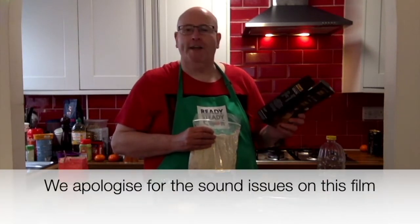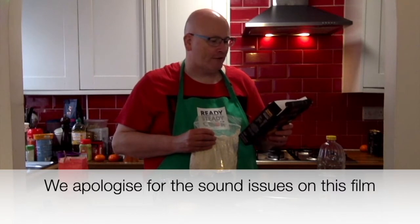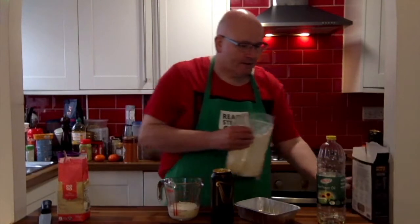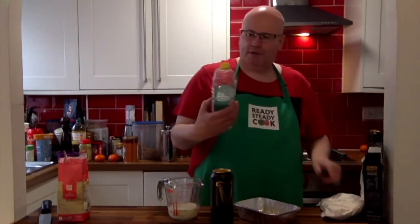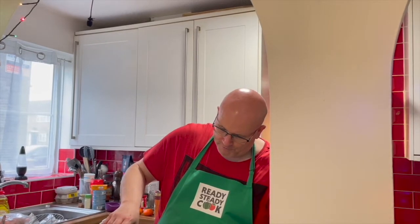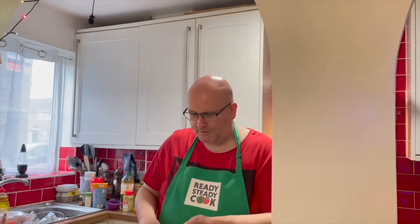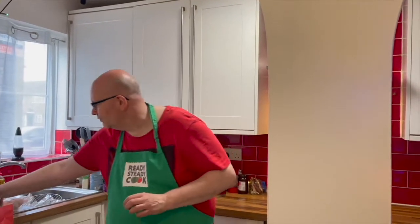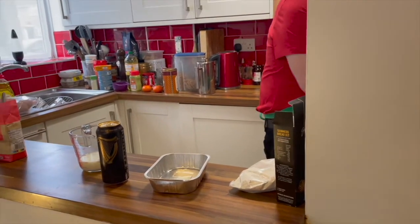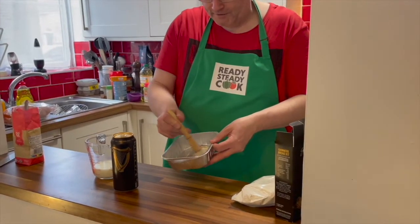So we've preheated the oven to 200 Celsius. You probably heard it in the background. And I now need to lightly oil the baking pan. So I've got some sunflower oil here, and I'm just going to put a little drop or two in, like so. And I'm just going to grab a brush. Ooh. And just oil it like this.